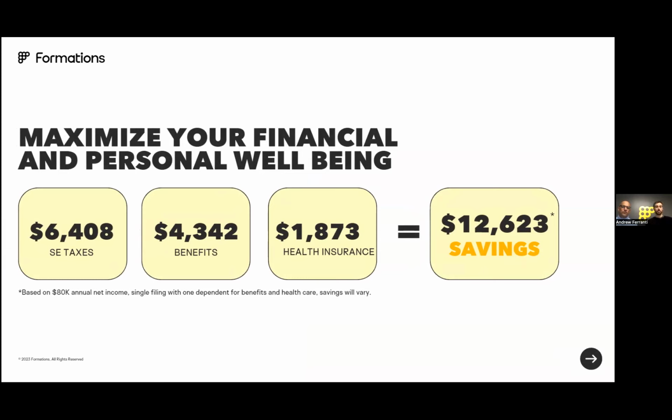Plus, if you max out a solo 401k, again, retirement contributions deal with the federal tax. So at $80,000, your marginal tax rate is 22%. So every dollar you contribute to retirement is 22 cents saved on every dollar for that year. So if you max out that solo 401k, you're adding another $4,000 or so in tax savings for that year. And then maybe you're able to run health insurance premiums or have an HSA account through a spouse, and there might be some relative situation there. Perhaps an additional $1,000 to $2,000 in health insurance deductions could add to a total of $12,500 in total tax savings.